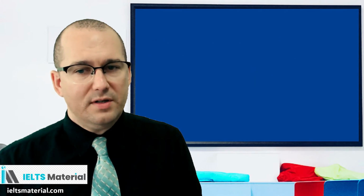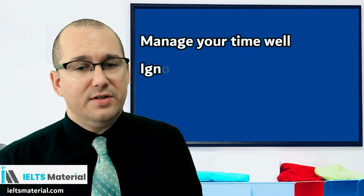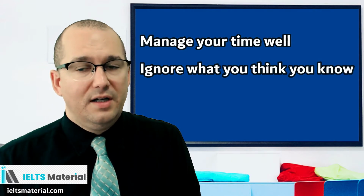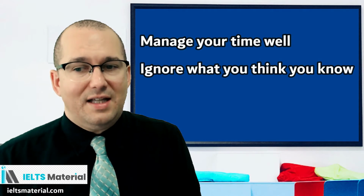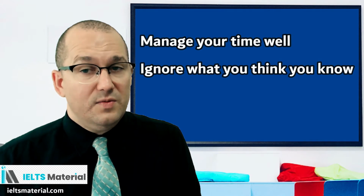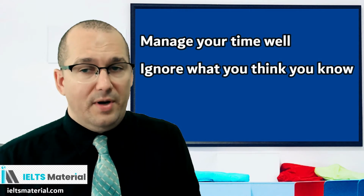Timing is very important. You will have a lot of reading to do and not a lot of time to do it. So again, if you get stuck on some question that you're not sure about, you have to move on and make sure you manage your time well. The longest text is the last one, so you need to leave a lot of time for the final reading text.